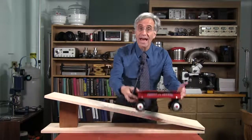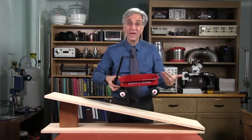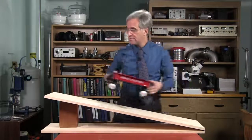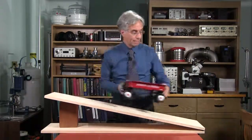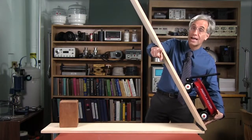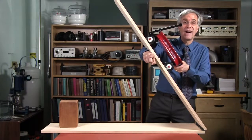When does this wagon have the most energy? That is, the most capacity to do things? When it's at the bottom of a long ramp, the top of a long ramp, the bottom of a high ramp, and now I want to end the ramp right around here, so it's not long, it's high. So the bottom of a high ramp or the top of a high ramp.